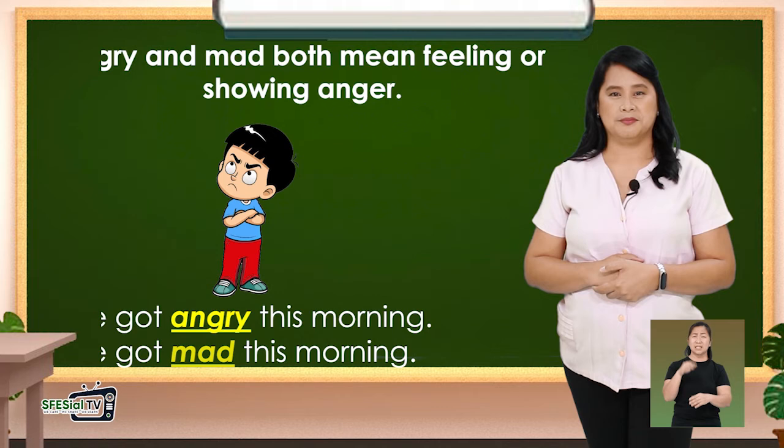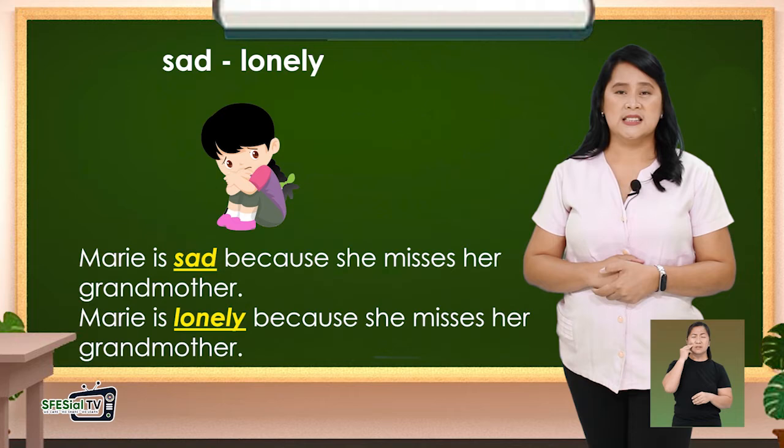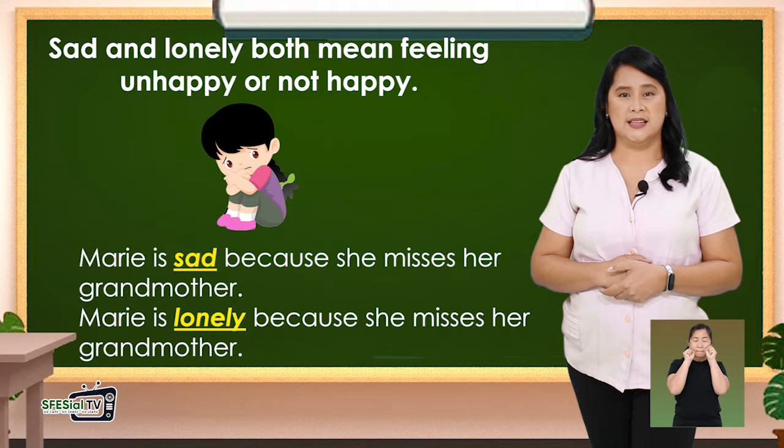Sad, lonely. Marie is sad because she misses her grandmother. Marie is lonely because she misses her grandmother. Sad and lonely both mean feeling unhappy or not happy.